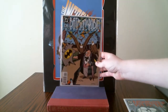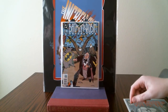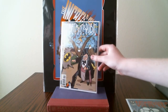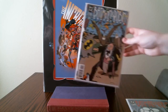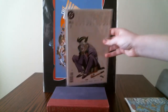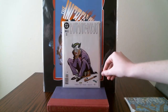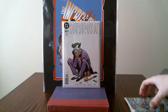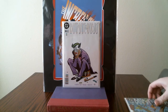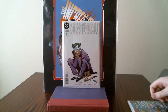This is one I've been looking for a while because Penguin's my favorite comic book villain. So I saw that and I was sure to pick it up. Plus it's cool with the bald eagles and everything. I like that. And then this one I've seen on a bunch of videos too. It's a really popular one. So it was more than those other two, but still not bad. I think it was like $15. But that's a really popular Joker cover.